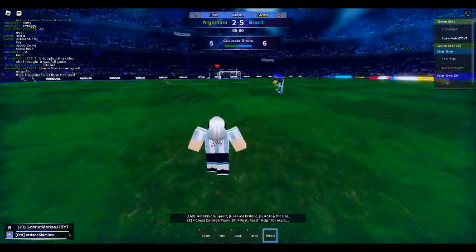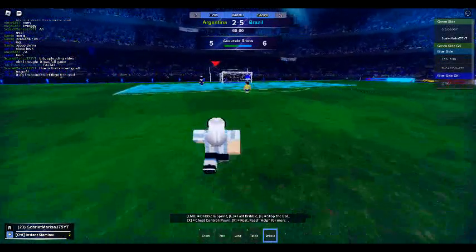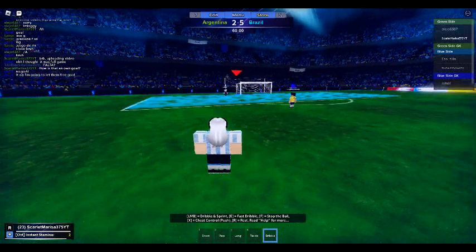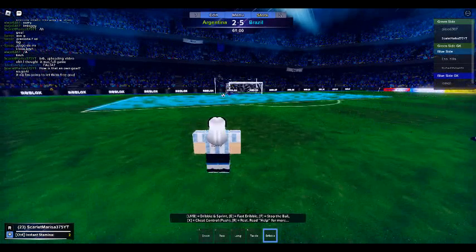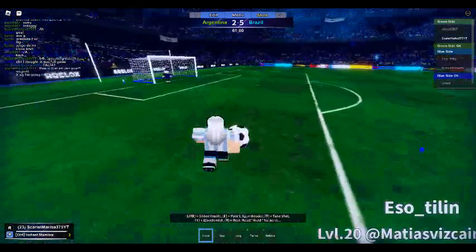Let's have a look at the amount of accurate shots in the game, and we can see that the blue team are winning in terms of accurate shots, which means that they have been a little bit more clinical. Now, of course, this is just a stat, and we all know that it's goals that win games. And if you don't take your chances, well, you'll get punished.